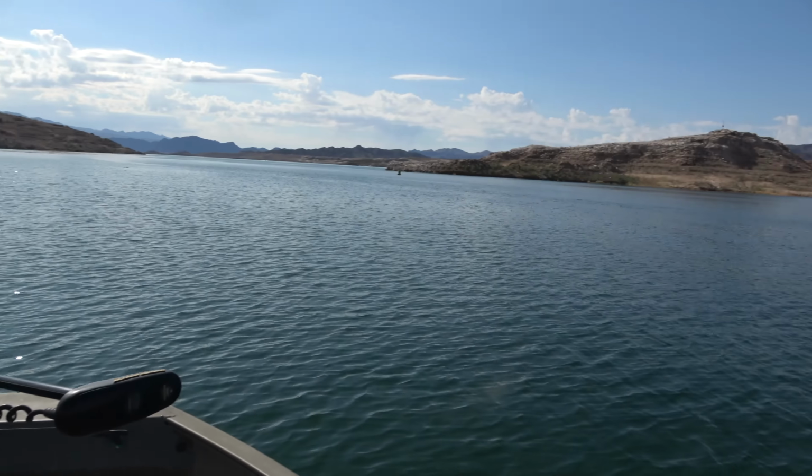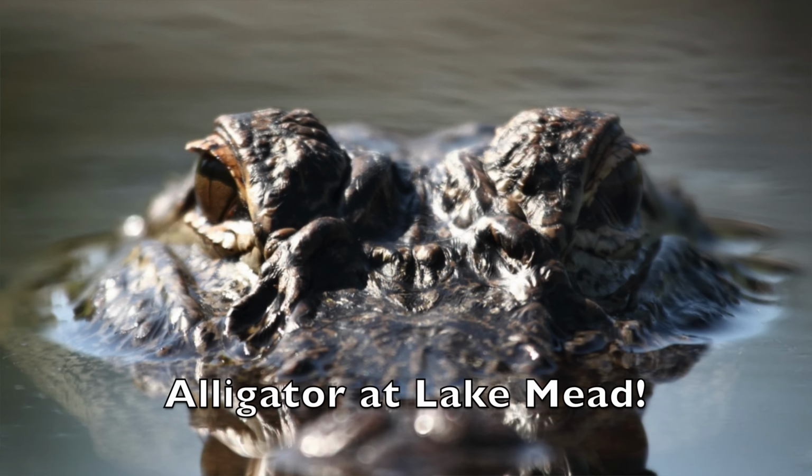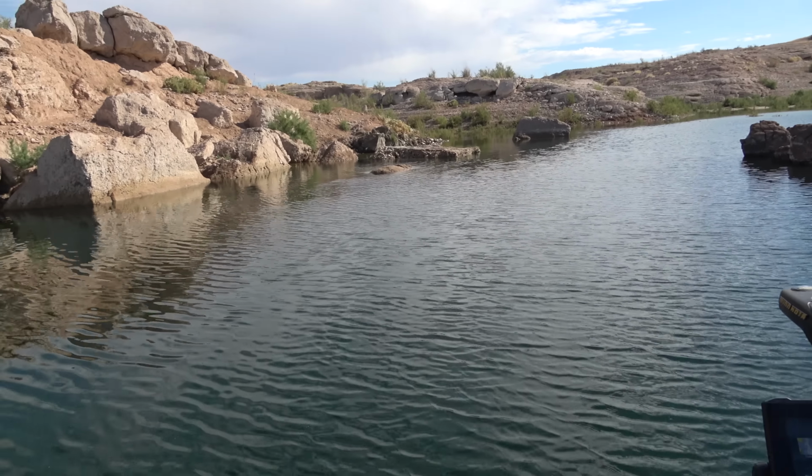What is that, an alligator straight ahead? Look at that. Oh yeah, there's gators here now. Alligator at Lake Mead. That should be the thumbnail. We found a gator. What a beautiful sight. This actually makes me happy right here.